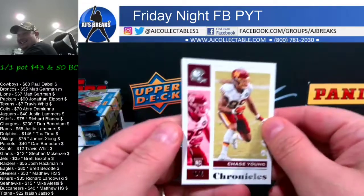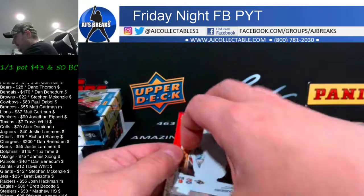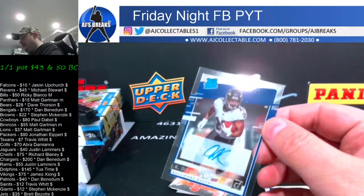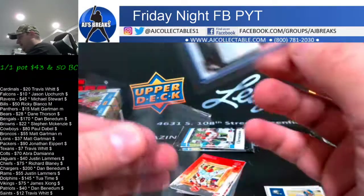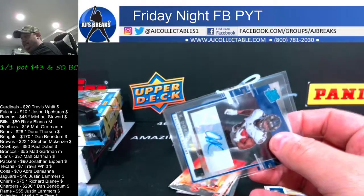They have Breaks and AJ Collectible stuff. I don't know why they don't have them out. Cooper Kupp, and J.K. Dobbins, the right Raven. Nice hit for a Raven fan, Michael Stewart. J.K. Dobbins, Clearly.